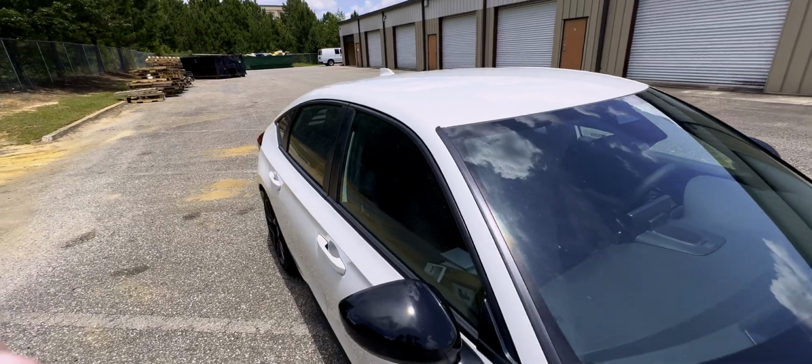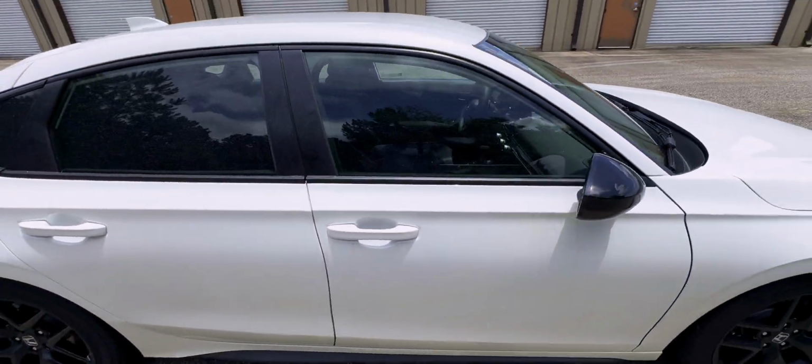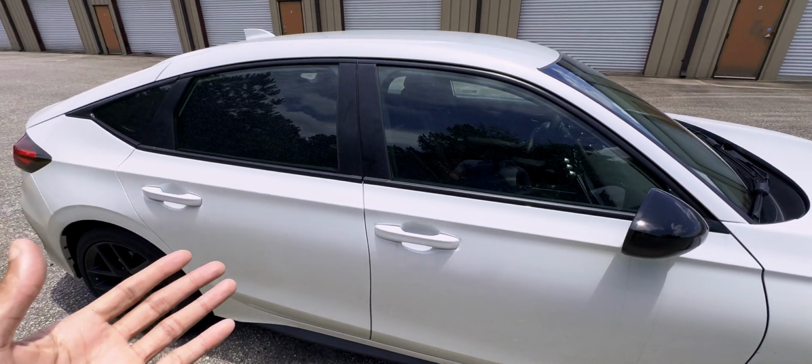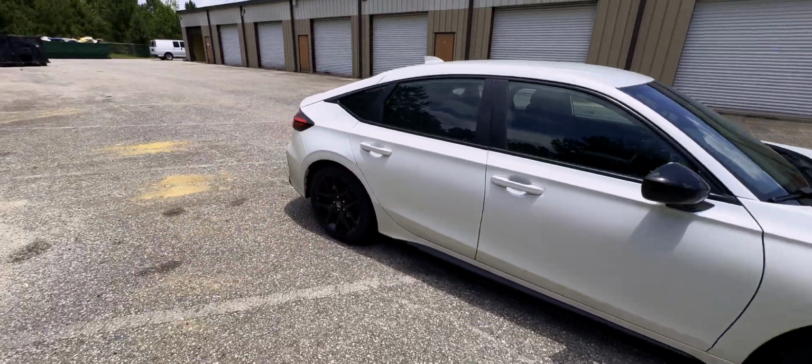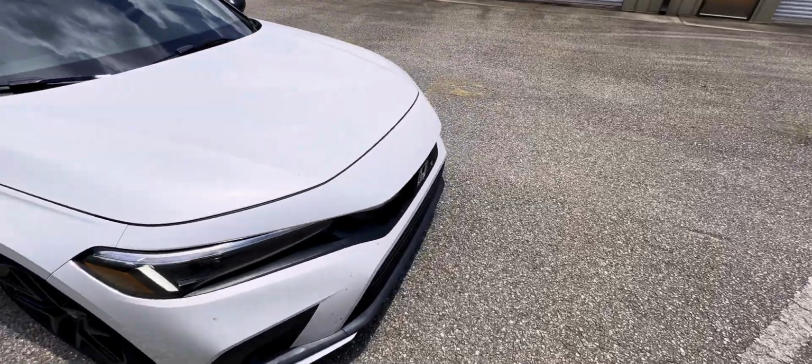The rear windshield wiper never got wet. So shout out to Honda for making such a dope aerodynamic car, just cutting through the wind and air like that and being able to stay clean. Boy, I don't even know how much I love this vehicle. I have no problems getting out and driving.